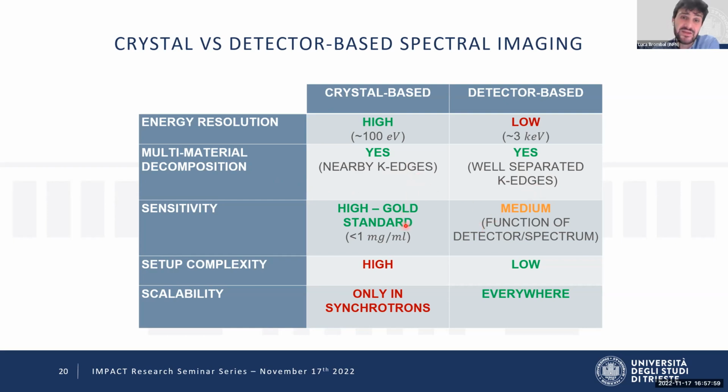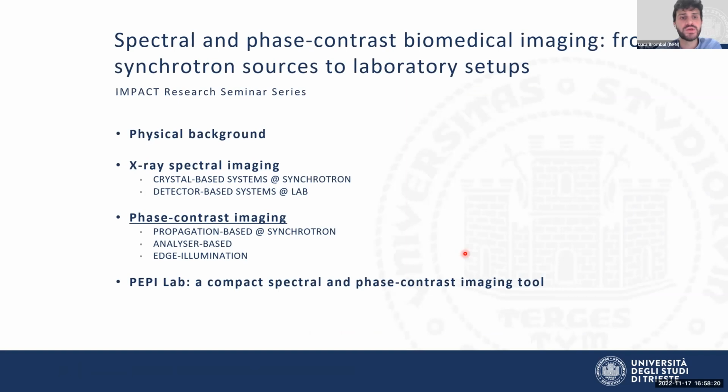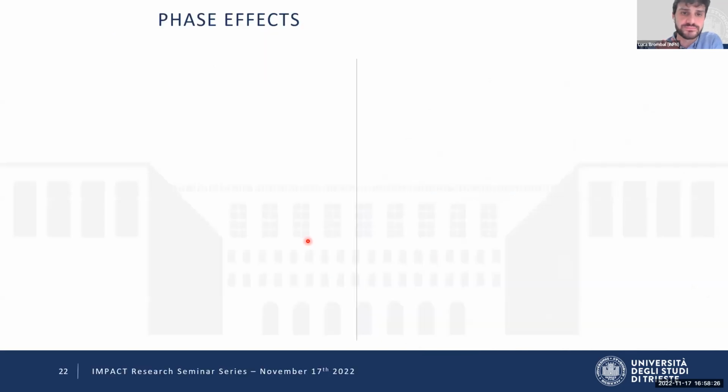The sensitivity is, of course, the best, we argue, for crystal-based systems, as always happens with crystals and synchrotrons. But crystal-based systems are very complex with respect to the detector, and they are available only at synchrotrons, whereas detector-based systems you can use basically everywhere. So, enough with spectral. I'm going to move on to phase contrast now.